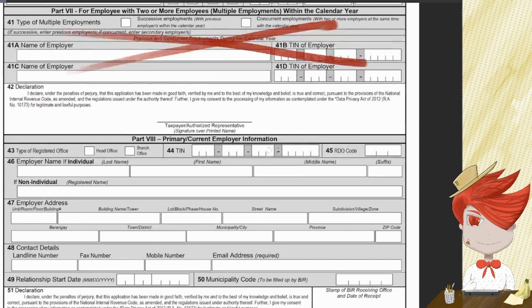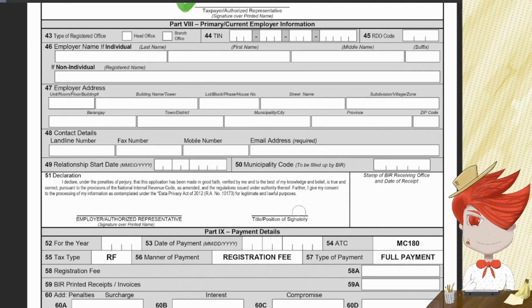Yeah. Declaration. So cell number 42, you have to sign that indeed everything above here is correct. So check that. So part 8 is the primary or current employer information. This is only relevant for people who actually have a job, not like myself. I think it's best to ask your company accountant to help guide you through filling up this part.